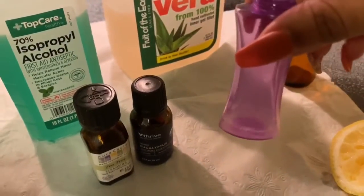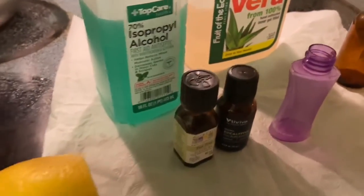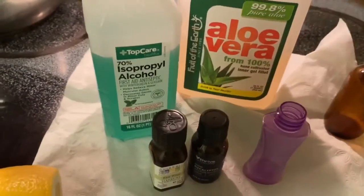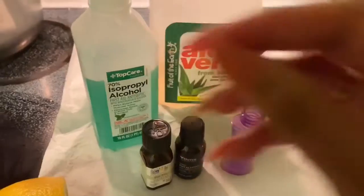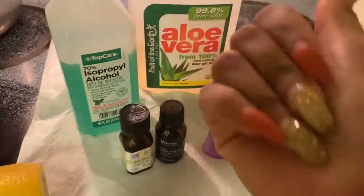This bottle's pretty small, so I'm only going to put this much in there. Next thing, we're going to add a little bit of aloe vera. Now, you don't really have to use aloe vera, but I want to use it because everything you see here can be really drying to the skin. If you're going to be using this all the time, it can dry out your skin, and we've got to think about that too.